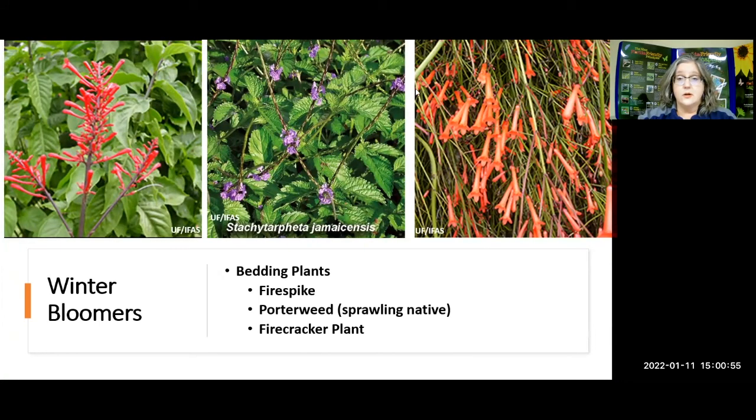Two of these at least are non-natives, but they're great pollinator attractors. This firespike, what are these red tubular flowers going to attract? Absolutely, we are going to attract hummingbirds. We're also going to get some nice long-tongued bees as well. I'll skip over right now to the firecracker plant. Again, red tubular flowers, blooms pretty much all year. It doesn't bloom as prolifically in the winter, but it still does bloom.